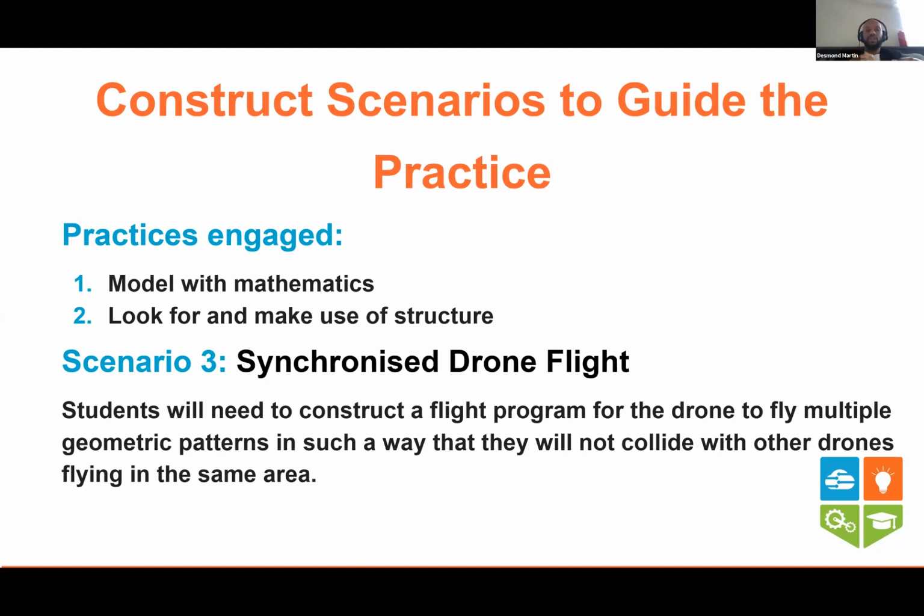And once again, we want them to look for and make use of structure. That's really going to be important because if they can understand the form to an instruction and how that will help them accomplish a task, or form to mathematical thinking, they can build upon that structure and use and modify it for different scenarios. So this scenario is synchronized flight.